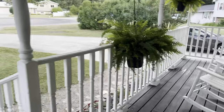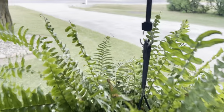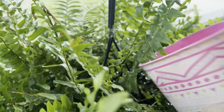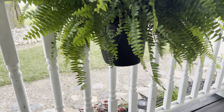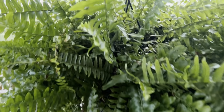Absolutely love my baskets. You can pull them down to water. Oh my goodness, just absolutely love it. Yep, you pull it down, and then I just have a cup of water that I can water it with. And then I just always wait for them to start draining out of the bottom. And then I know I have it good and moist.